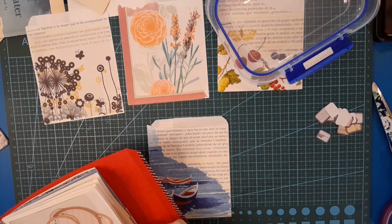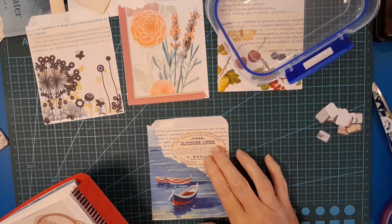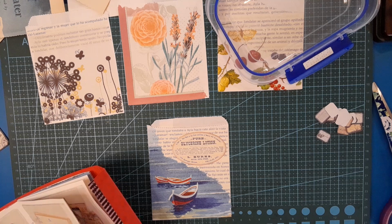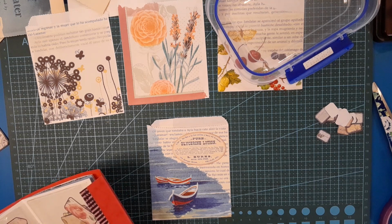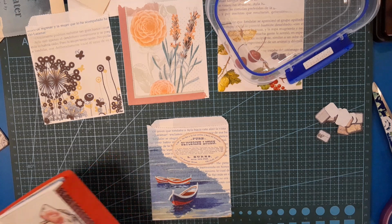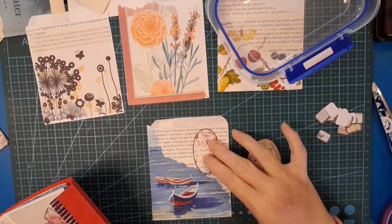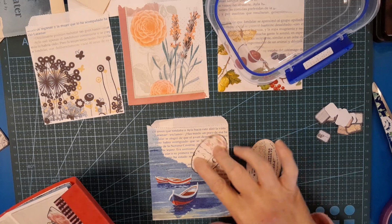Do we want a nice big oval label? Might be quite nice. These are from Printables by MartiJo, these Apothecary labels. Or, this isn't so big, but it's smaller, and this is from Artsology. I think it's actually supposed to go that way, but you could use it either way.